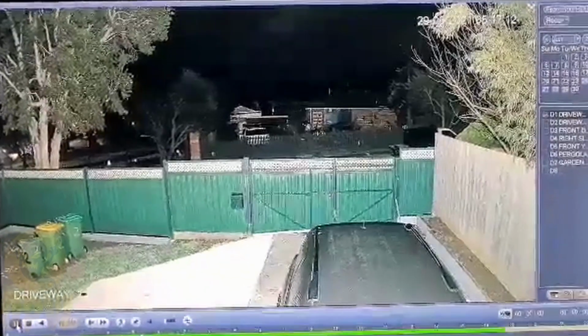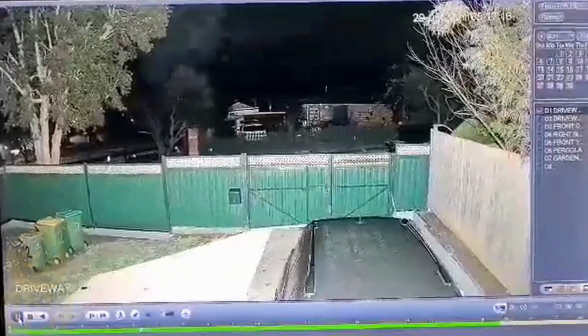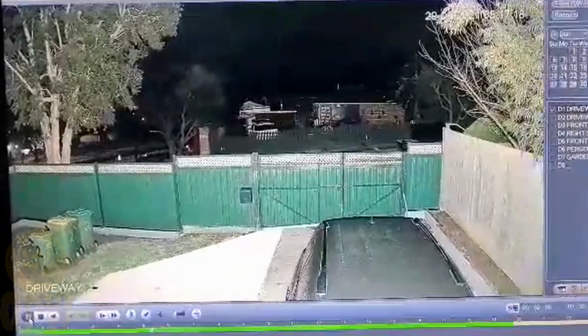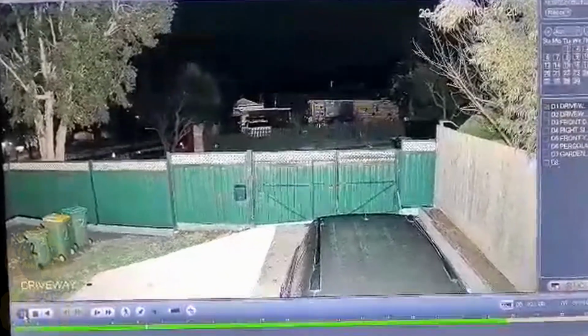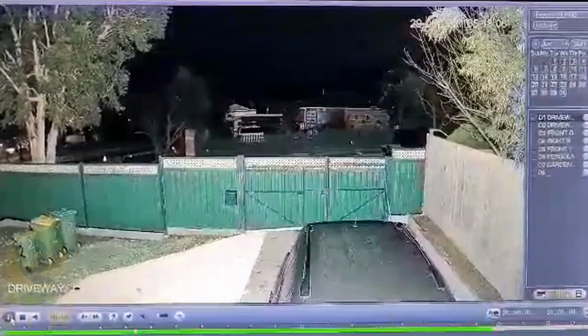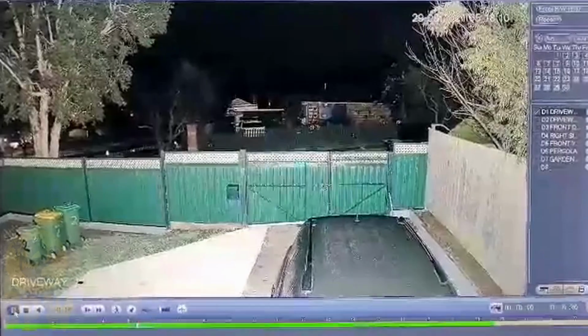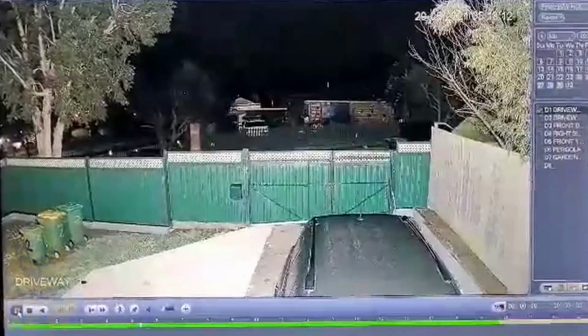Anyway, Amanda followed up with this video, which shows a strange mist swirling in front of her camera at the front of the home. She says they do live across the road from a nursing home and can think of no other reason paranormal stuff might happen in her home.